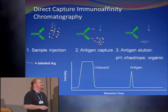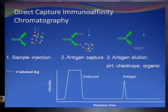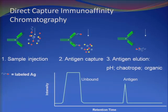Okay. So the first system that we developed involved direct capture immunoaffinity. And basically what that was, we were looking for a single step, very fast immunoassay that had no pre-sample prep. And so what we had was a specific antibody that was immobilized on a glass bead. And what you see here represents the components of a mixture. The little red dot here represents a fluorescent label.